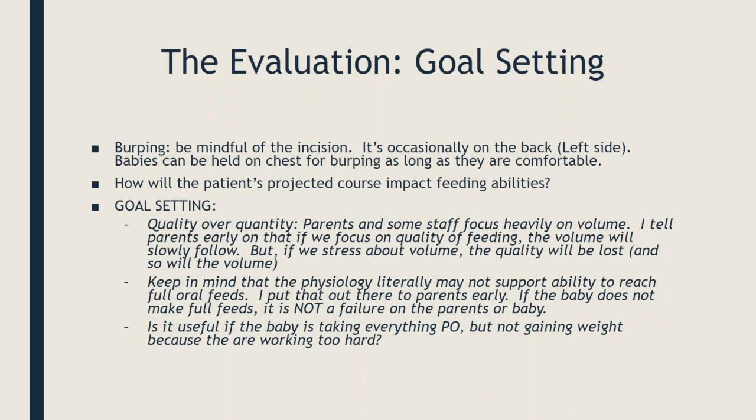For my goal setting, I always talk about quality over quantity. Parents and some staff will focus heavily on volume because if I ask the parent what their goal is, almost every single time that parent says, get that NG out, which I completely understand. But I tell them early on, if we focus on the quality of the feeding, the volume will slowly follow. But if we are only concerned about volume, the quality of the feeding is going to be lost, and then the volume will be lost too.